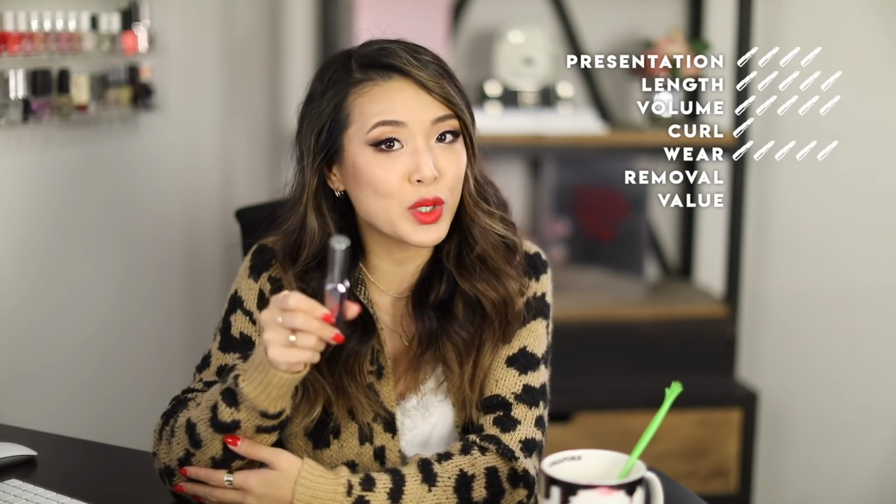For wear, I felt like this did a really fabulous job. By the end of the day, I virtually saw no smudging or flaking, so I actually gave this a 5 out of 5, which is really impressive considering these are non-waterproof mascaras and you don't necessarily expect them to be perfect by the end of the day, at least in my personal experience. Removal, once again, this was very, very easy. All it took was my regular liquid facial soap. So for the removal, this gets a solid 5 out of 5.